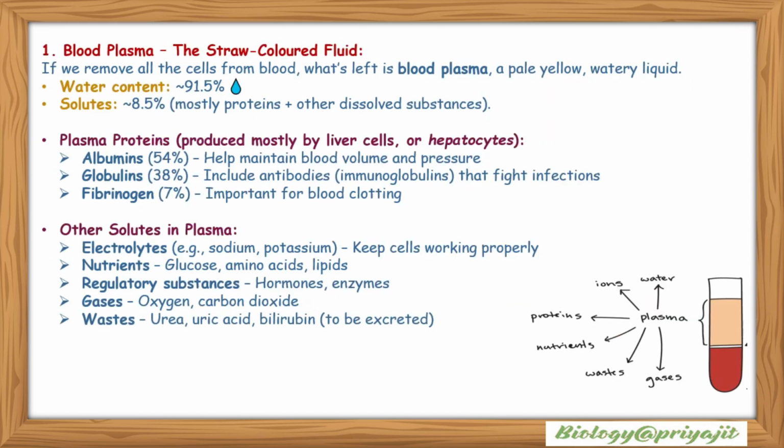Blood plasma, the straw colored fluid. If we remove all the cells from our blood, what is left is called blood plasma, a pale yellow watery liquid. Its water content is approximately 91.5% and solutes are approximately 8.5%, which include mostly proteins and other dissolved substances.